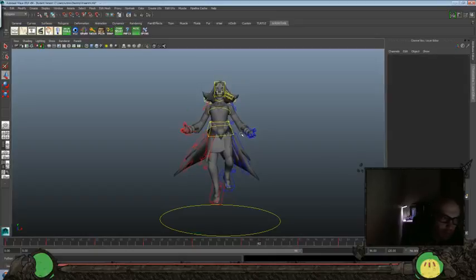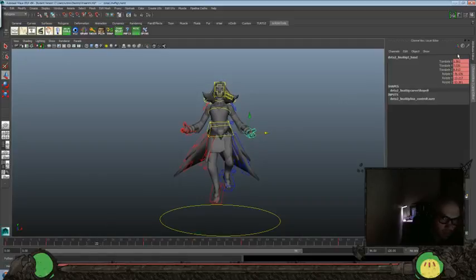More circular movement throughout that wrist. And let's go to the other side here. And I'll go in a little bit there, out a little bit, in a little bit, and back. And let's balance that out a bit better. Translate Y on this side. Let's see.